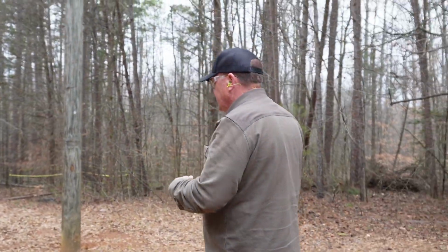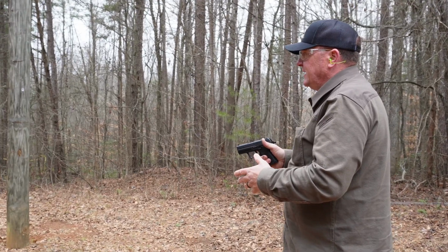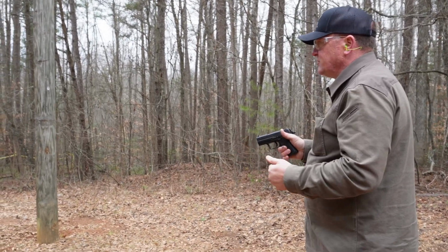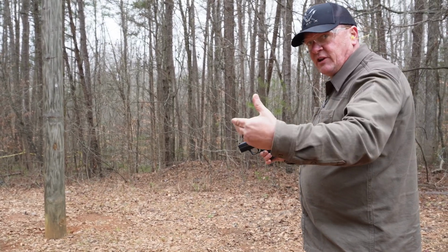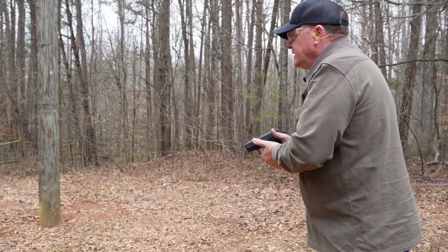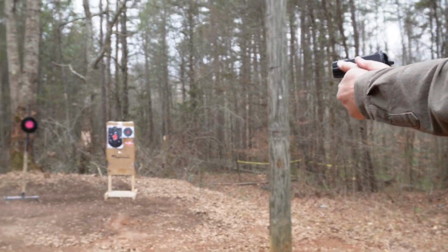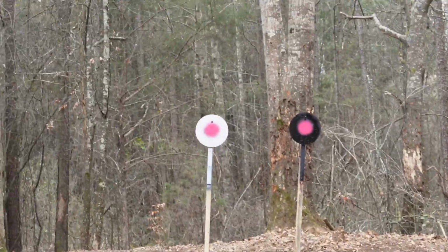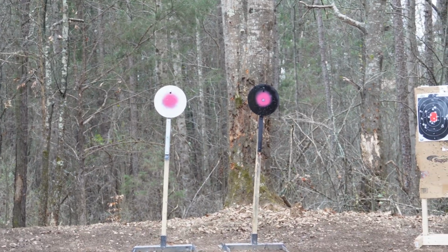I'm gonna step up just about right here, probably about 9 yards, and see if I can shoot as accurately as I did. I'm really gonna slow down, really concentrate on pulling that trigger. Try not to whine too much about my bones feeling as though they might break because of this cold. Oh, would you look at that? That's what happens when you slow down and take it easy.